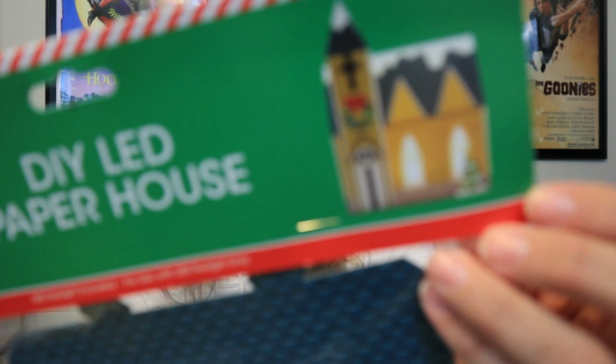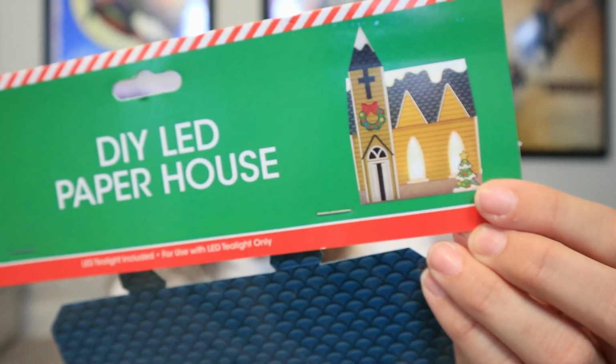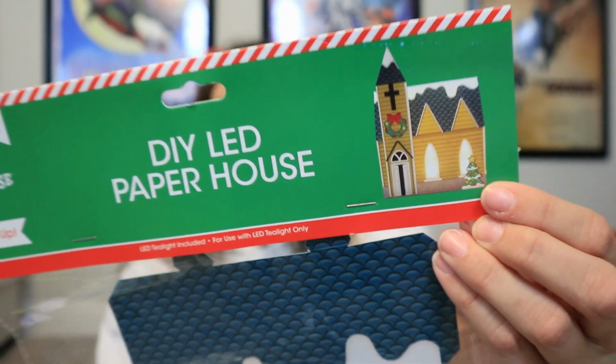And just so you can see again the detail. I think I moved it away too quickly, but there's a wreath and a little snow-covered tree there. There's snow on the roof. Love the detail. And then I only found the two.